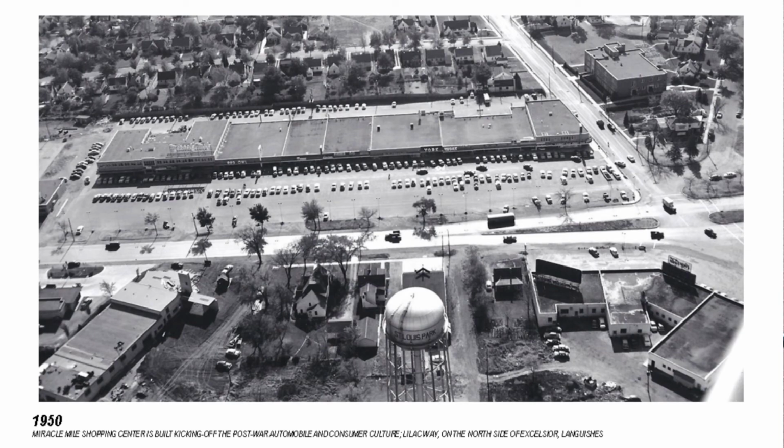Miracle Mile joined Lilac Way in 1950. Miracle Mile building is at the top of the screen, and Lilac Way, which is surrounding one of the early park water towers, is on the south, with Excelsior Boulevard going through the middle, left to right. Wooddale Avenue can be seen there at the right side, coming up to the corner. Miracle Mile was really the beginning of shopping. People got back from the war, started families, needed groceries, needed clothing, needed services.